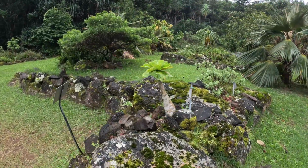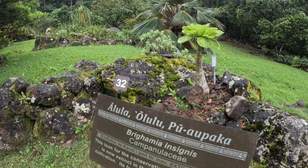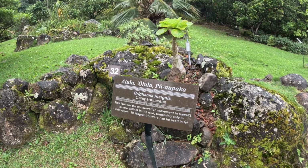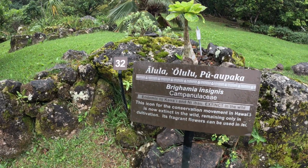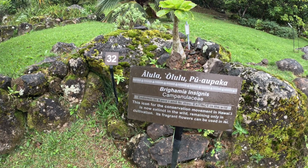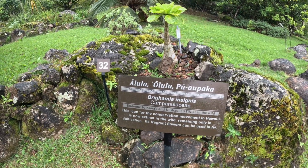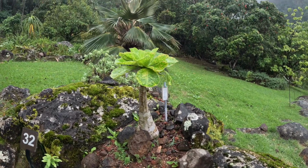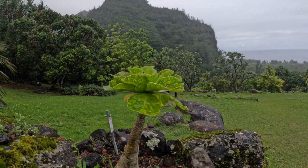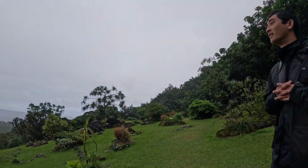Brando, look at this. I saw. What is it? It's a lulu oi lulu. Oh man, I'd pay to hear you say that again. This icon for the conservation movement in Hawaii is now extinct in the wild, remaining only in cultivation. What? This is the only time I'm gonna see this? Brano, I like it so much. Oh, there's another one.